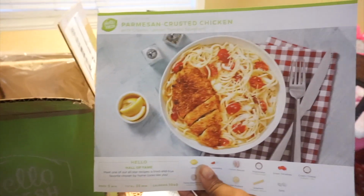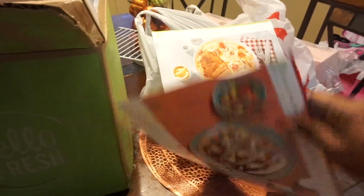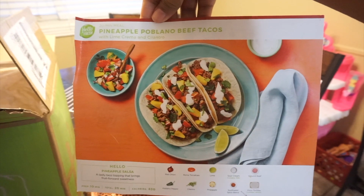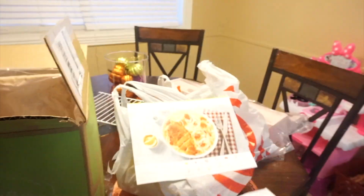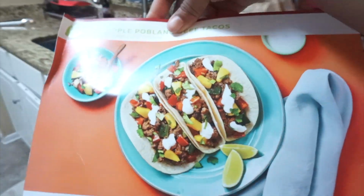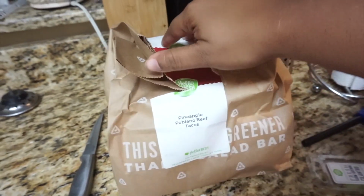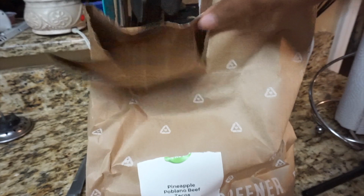Let me show you. That's the box it comes in. Don't mind all this other stuff over there. We got our two meals, Parmesan crusted chicken and pineapple provolone beef tacos. I'd rather do the tacos because I haven't had tacos in a minute. So here's the bag. Open it up, take out all the ingredients. Joy was already messing with the bag, that's why it's got that rip.